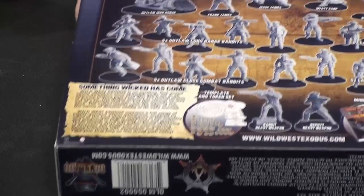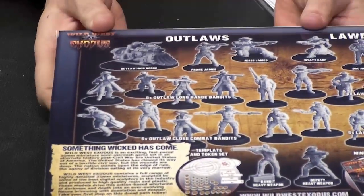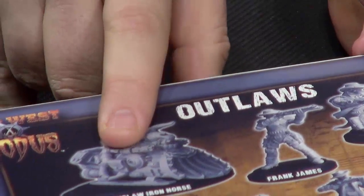Now let me show you some of these on the actual pictures. So that there is the Iron Horse light support. The Iron Horses are kind of like hover bikes. How do you describe Wild West Exodus? Like steampunk meets Wild West, meets some weird wibbly technology. With sciencey bits they've added on. They discovered this alternate fuel source, power source, and it's allowed them to do all sorts of amazing things.